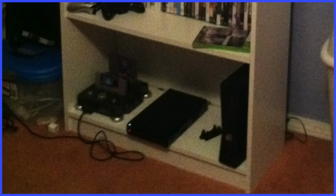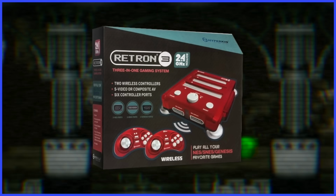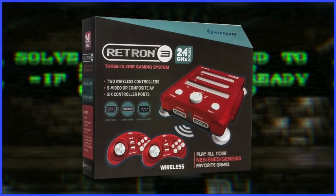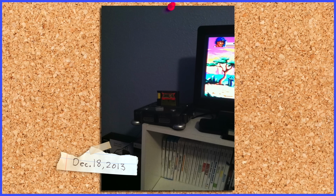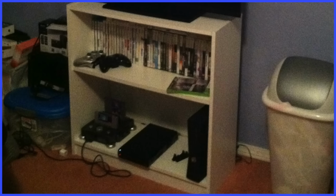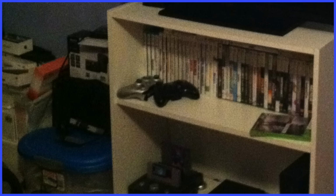Back then, the consoles I had set up were a Wii U, Xbox 360, and Retron 3. It was one of those aftermarket consoles that played Genesis, NES, and SNES games. To be fair, it did the job. I think for me back then, and for budding collectors, it's a cheap and efficient way to play the original cartridges. I also kept all my boxes for everything, game consoles, accessories, electronics, everything. I just kind of piled them up in the corner. I was worried people wouldn't think I meant business if they didn't see my iPhone 4 box.